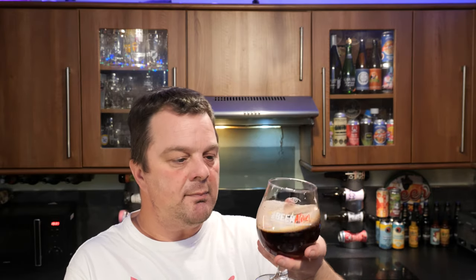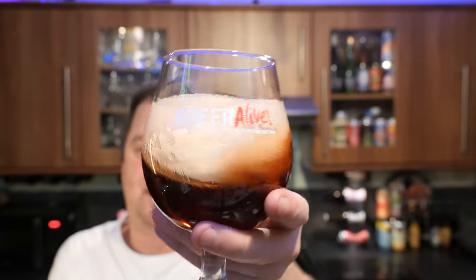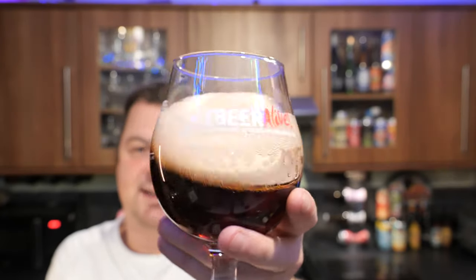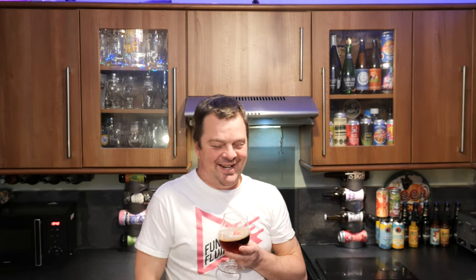And I think the only inclination you would get from it being 8% ABV is the mouthfeel. It's a big, thick, creamy-like mouthfeel on it. Wonderful stuff. And have a look as you wash that beer around in the glass. Look at that. Absolutely fantastic. I could just stand here reveling in this beer's glory.